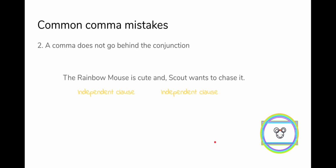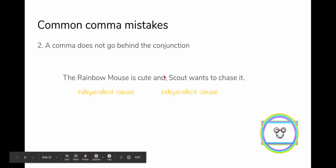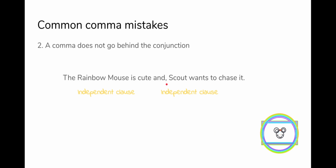And number 2, a comma does not go behind the conjunction. So in this case, you can see the comma right here. A lot of times I'm going to see that in 6th grade, 7th grade. It starts to die out in 8th grade and you start remembering a little bit more. So hopefully this will just be a little reminder that you want to move that comma in front of the conjunction when you're using it in a compound sentence.